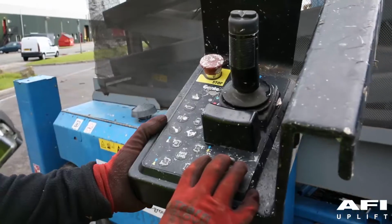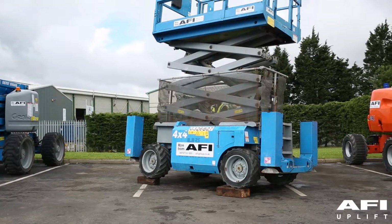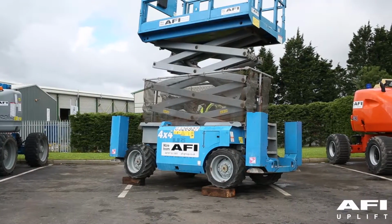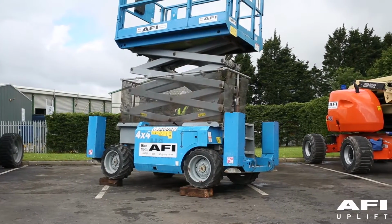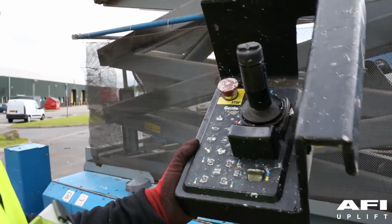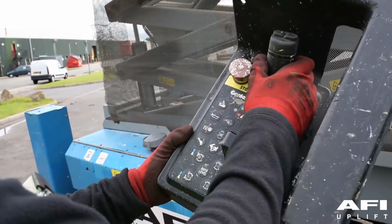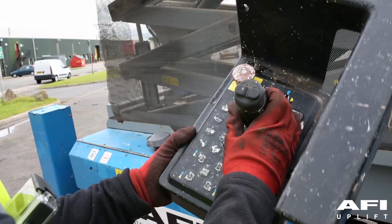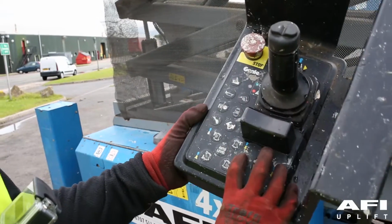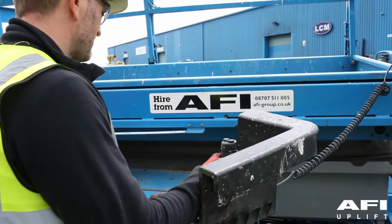Raise the platform at least 6 foot or 1.83 meters. As the platform elevates, the platform should stop and the tilt alarm will sound at 180 beats per minute. Move the drive control handle in the blue and the yellow direction indicated by the arrows. As you are now tilted to one side, the drive function should not work in either direction. Lower the platform back down and drive the machine off the block.